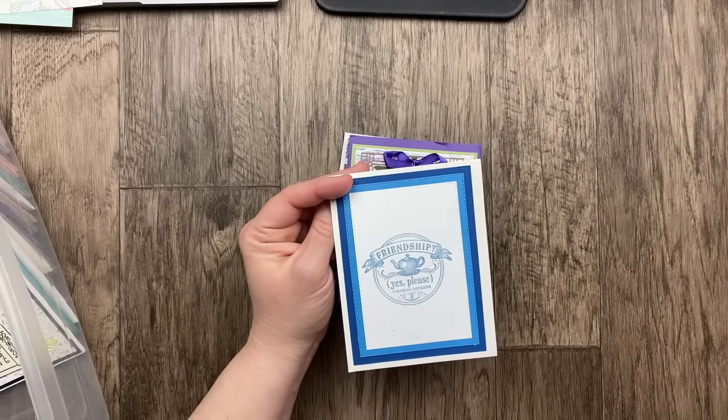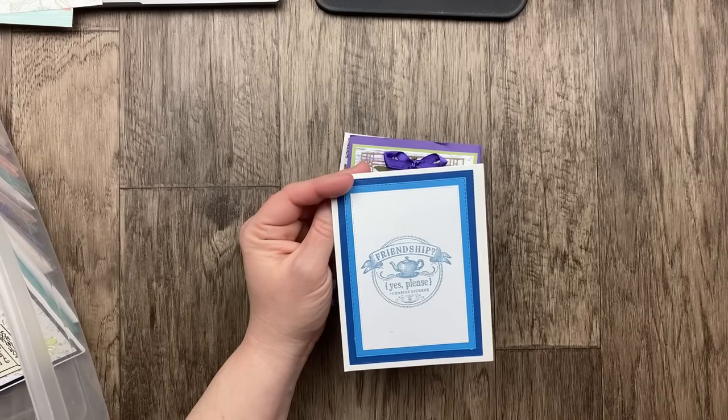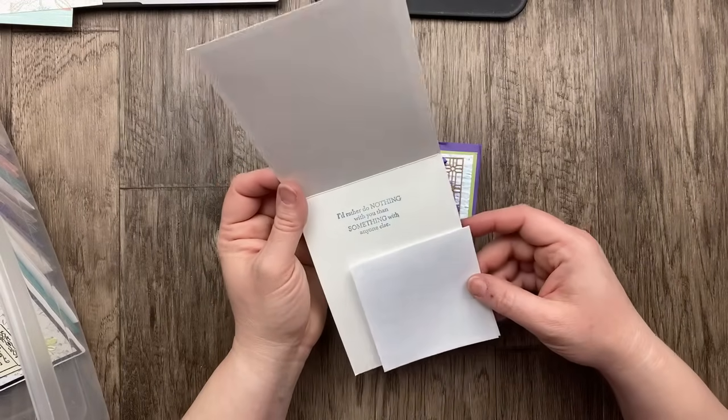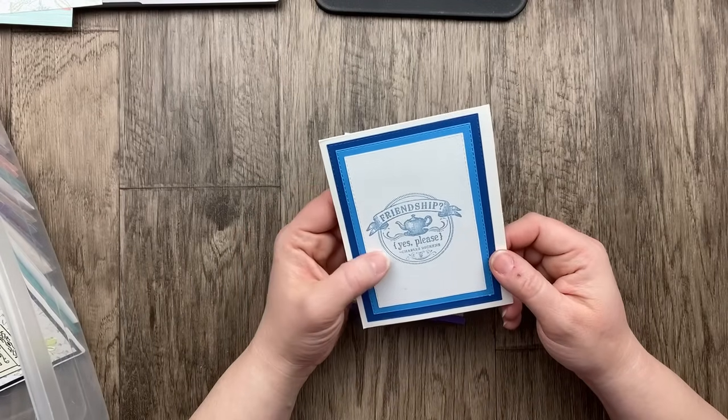Definitely. The words say it all for this card, Jane. The stamp set From My Heart, and the stitch rectangle dies. Blueberry Bushel, Azure Afternoon, and some boho blue. I love the blues. That's such a great set. Thank you, Jane, for sending in this fun card.